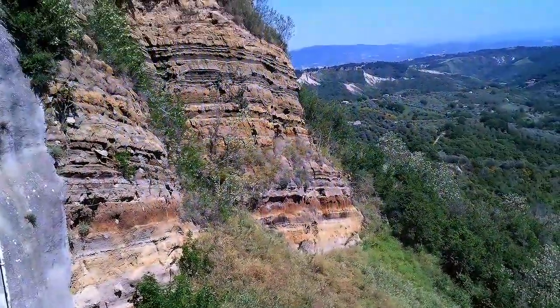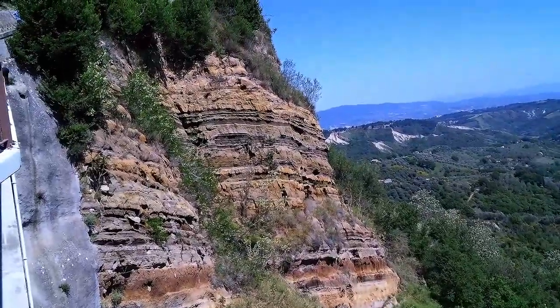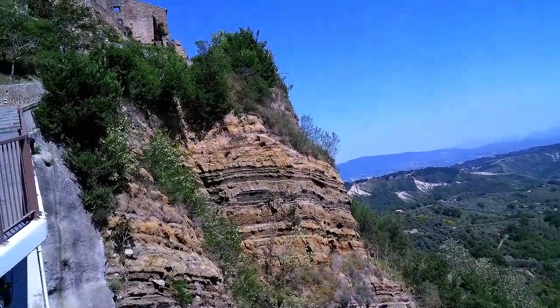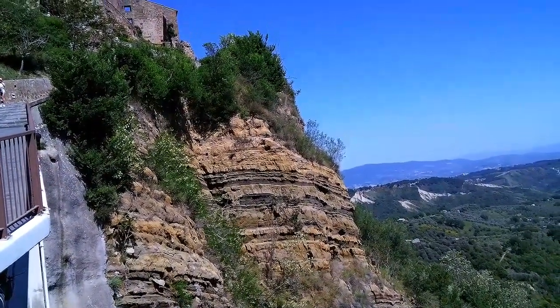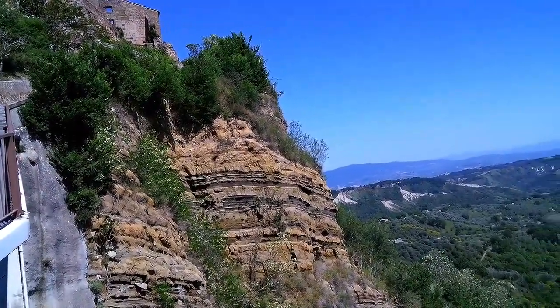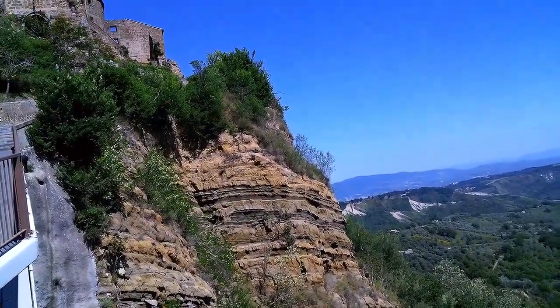This is the side of the cliff made of tuff rock that the village of Civita is perched on. Tuff is a relatively soft porous rock formed from volcanic ash. The tuff deteriorates over time, we're talking centuries, which causes destabilization.